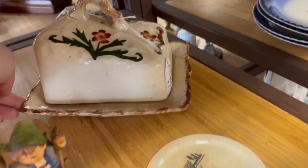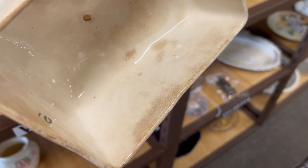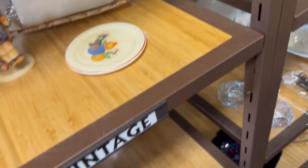Look at all the crazing inside of here. I thought this was so pretty. I considered buying it, but the pattern wasn't really my style, but I have been on the lookout for one of these. I think they're so cool.